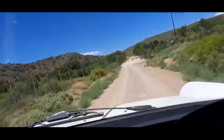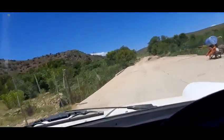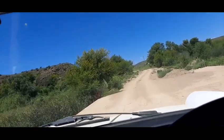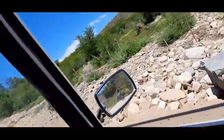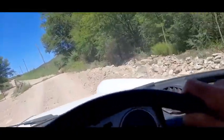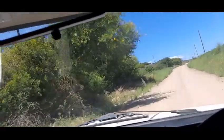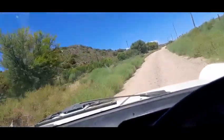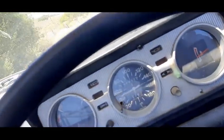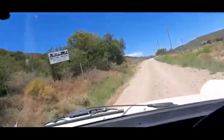Now we're back at the river, the Groot rivier. To wash away. Goodness grief. Cattle gate again. I'm now in fourth gear. Going slow. Picking up.